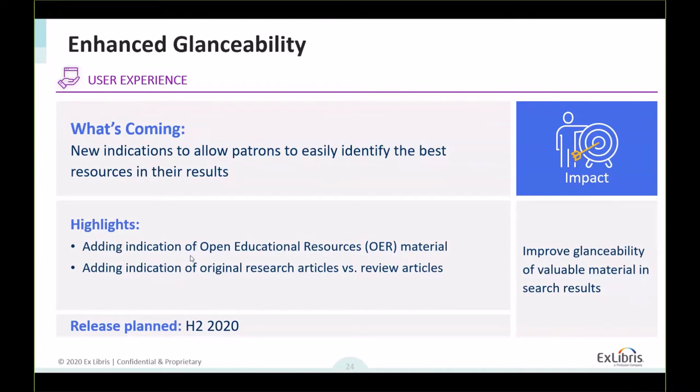Another aspect that we would like to share, to help the user better identify resources, is if the material is considered to be an open educational resource, or OER. Open educational resource material refers to teaching and learning materials that can assist researchers and can be freely accessed under a certain license. So if we recognize that a record is considered to be OER, we will put an indication for the user to understand that this could also be a best or valuable resource for their current search.